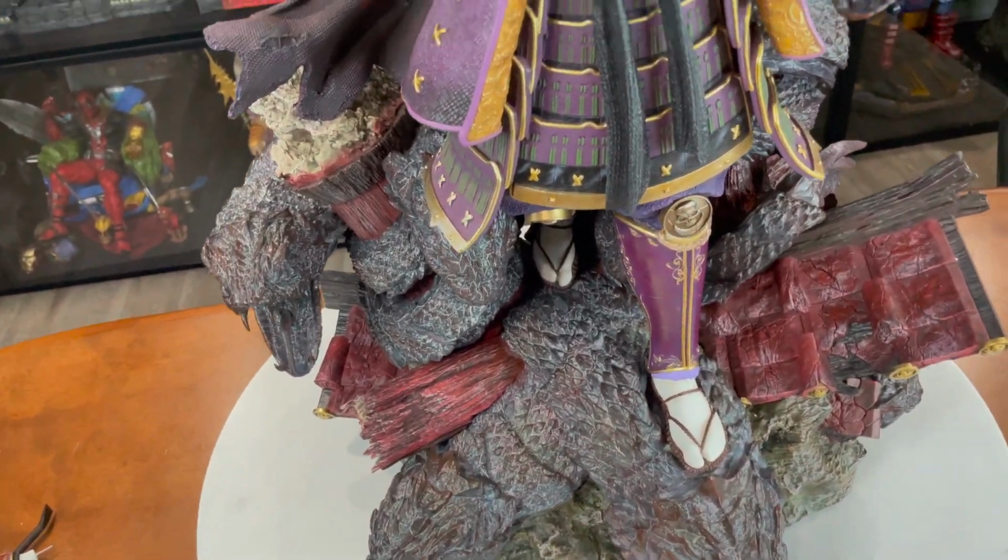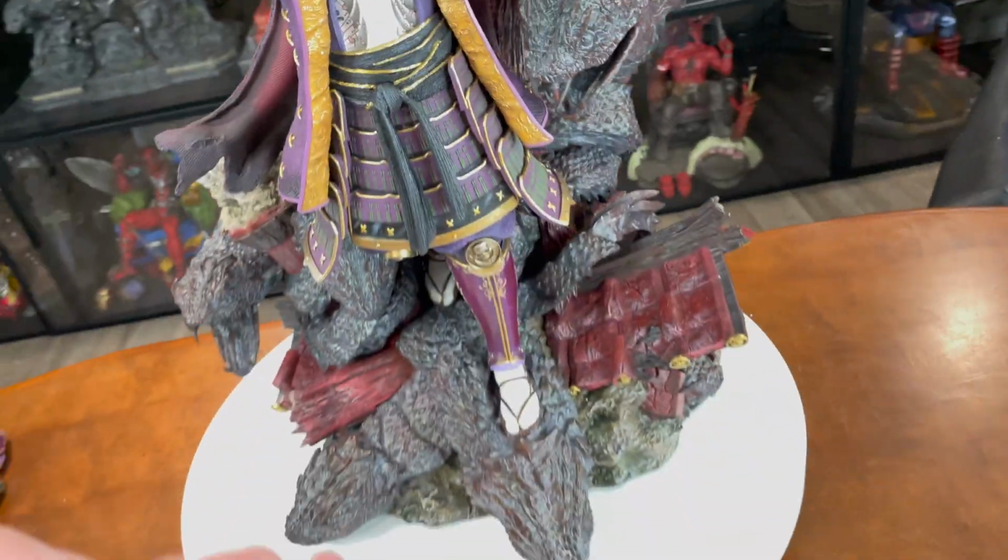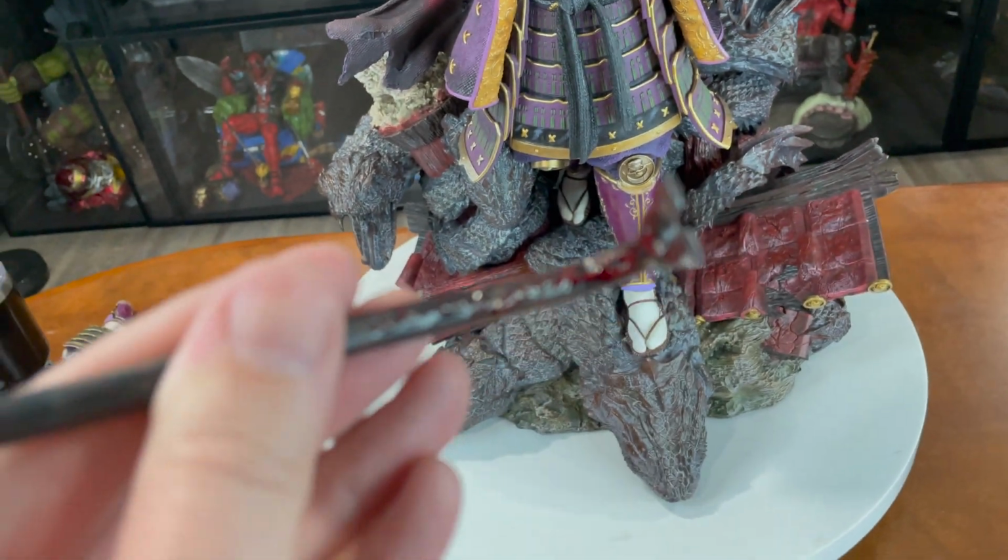And I'm not going to look at too much of the accessories, but really quick just to show you the blood up close on this. That is really cool how they did that.